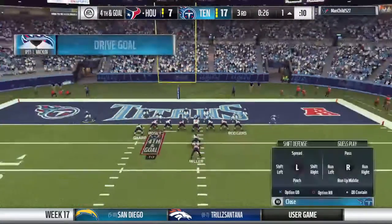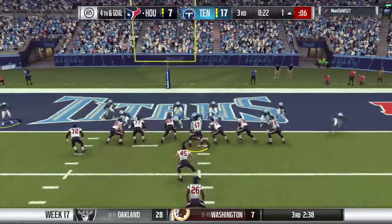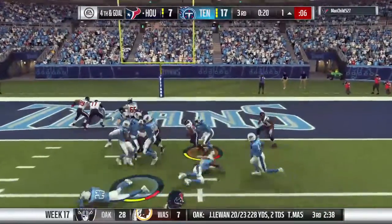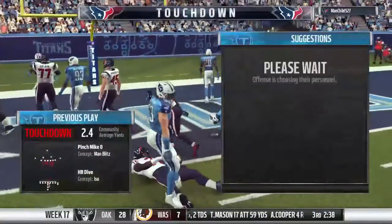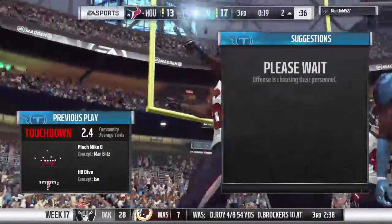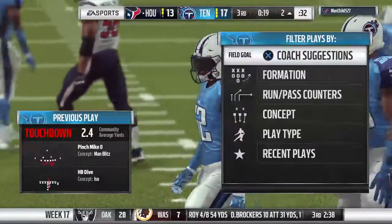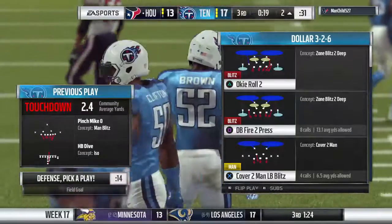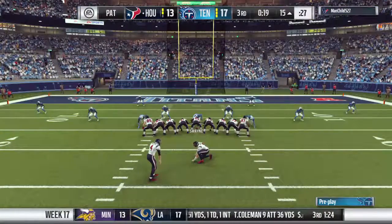They come out with 1 back and 3 tight ends. And they'll run for it with Miller. And he fights his way into the end zone for a Texans touchdown. Lamar Miller, his 4th touchdown on the year. And the Texans draw a bit closer. So they went for it from the 1 on 4th and goal, and they got it done.